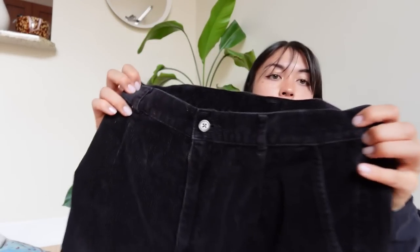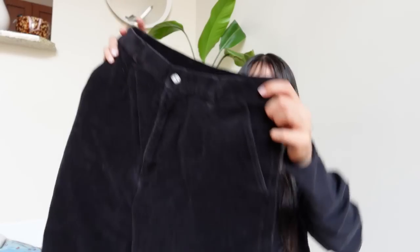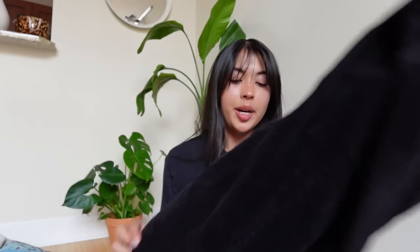Then I found these black corduroy pants. They're LL Bean. I obviously didn't try any of this stuff on while I was there, so I kind of bought them to sell, but then I tried them on and they actually fit me really well, so I think I'm gonna keep these. They're a straight leg, but they're a nice corduroy texture, and I'm always gonna need another pair of black pants like this, so I'm really happy about these.